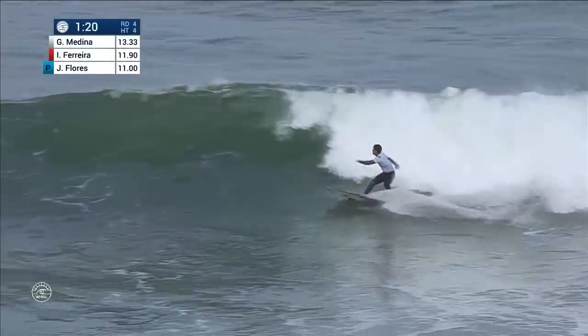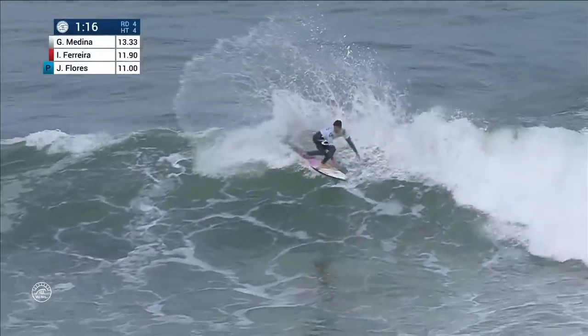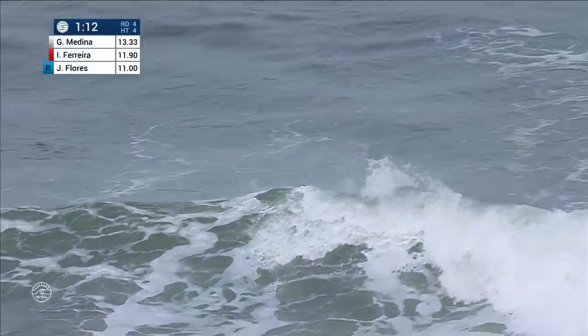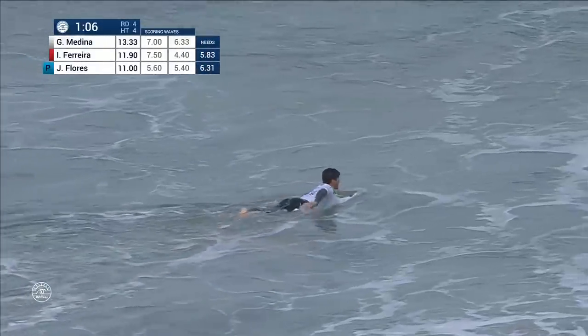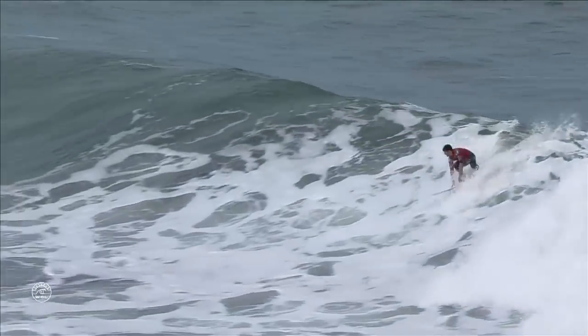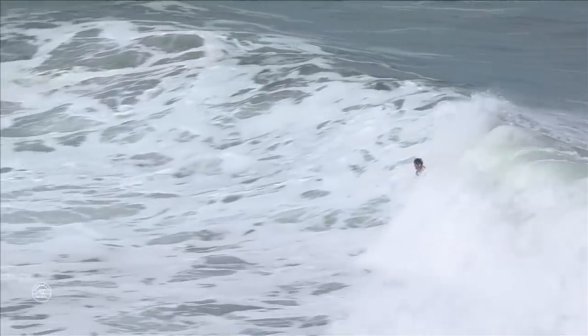Speed jam down the line. Cool backside tail slide off the lip. And he's just going to run out of space to perform there. Minute 10. All focus on Jeremy as he holds priority, looking for another buzzer beater in his career. Yeah, that's not going to be it, Joe. He needed something special at the end there to get that 6.31.